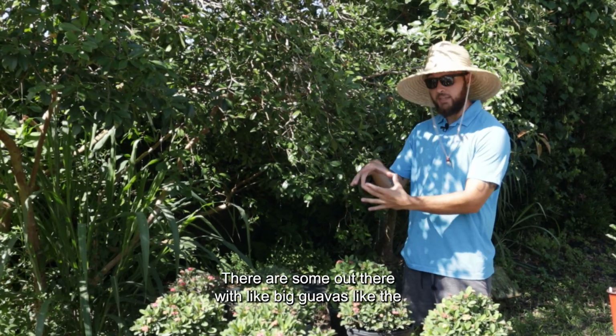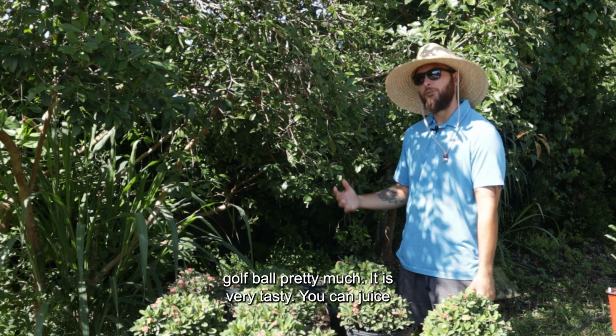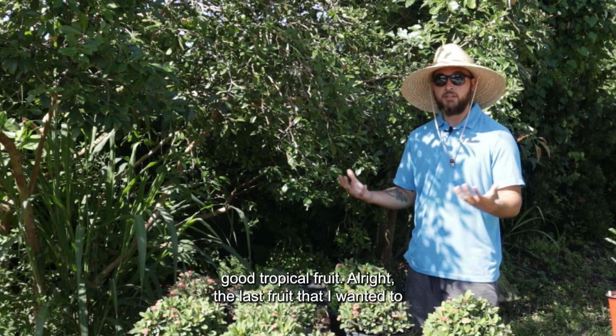There are some out there with big guavas, like the size of an apple. These ones maybe get the size of a golf ball pretty much. It is very tasty. You can juice them, you can eat them raw. Just all around a really good tropical fruit.